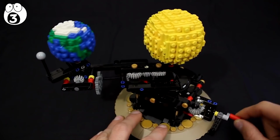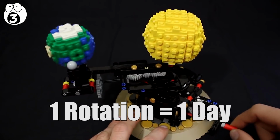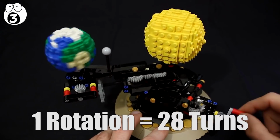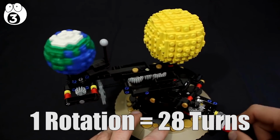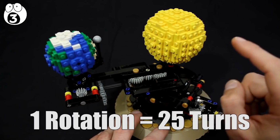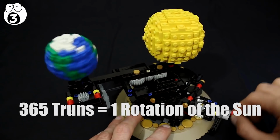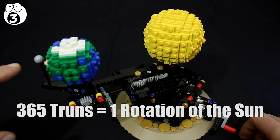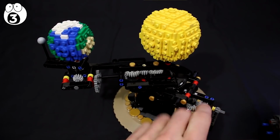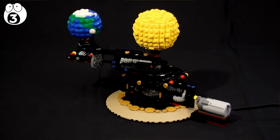The device is fitted with a crank which moves the solar objects. Each rotation of the crank represents 1 Earth day, and with each turn of the crank, the Earth rotates once. The moon in the model completes a rotation of the Earth once every 28 days, or 28 turns of the crank. The sun rotates once every 25 days, or 25 turns of the crank. And of course, the Earth takes 365 days to orbit around the sun, or 365 turns of the crank. It's also possible to replace the crank with a Power Functions motor attached to a gear so that the device can be motorized rather than hand cranked.